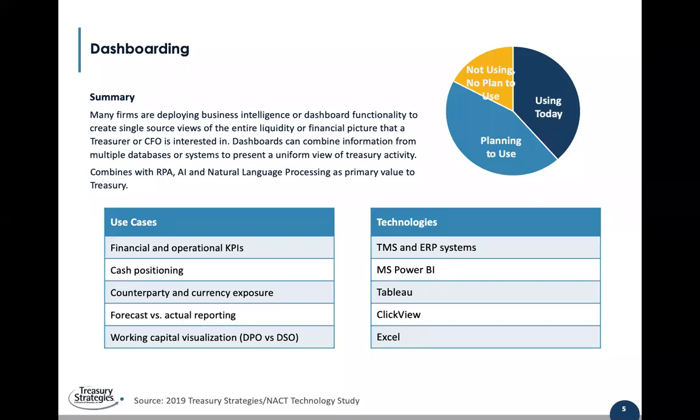So dashboarding tools are the number one of the newer technologies that people are using. You can see on the right, upper right there, that we've got a pie chart. We asked three questions. We said, are you using this technology today? Are you planning to use it? Or you're not using it and you don't plan to use it? You can see that you've got well over 80% of people that are either using it or planning to use it. And we see this as a very positive thing.